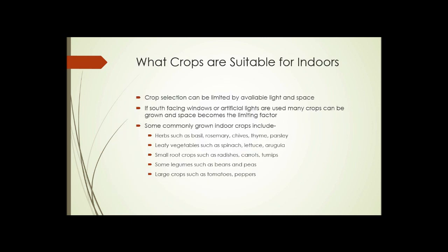So now that we know a little bit about the growing methods and we know a little bit about lighting, what are some of the crops that are suitable for indoors? Well, just about anything can be grown indoors, provided you can provide it with enough space and enough light. But those are the two things that will limit what you can grow. If you have a south-facing window, or you use artificial lights, or use a south-facing window supplemented with artificial lights, you can grow a lot of crops. And then space becomes a limiting factor.